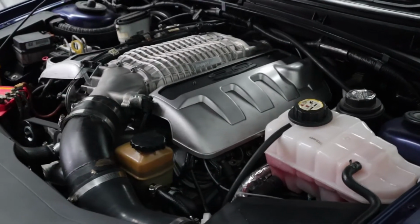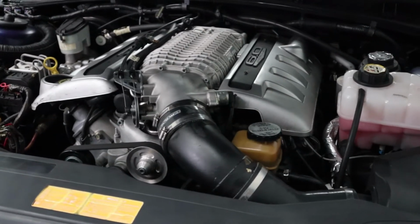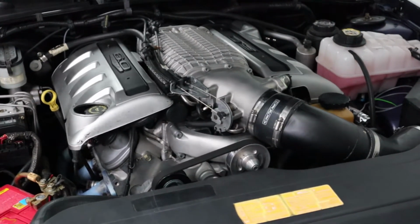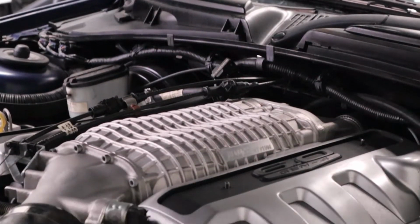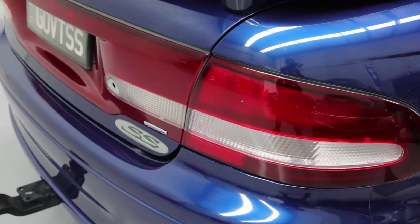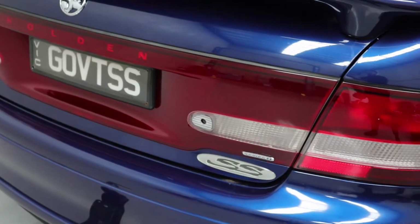So in its second iteration, the car did make quite a bit of power, in fact more power than was originally expected by the tuner. Fitted the supercharger, the intercooler, and all the other various bits and pieces that go with it, like the water pump for the intercooler. I also did a drop-in fuel tank solution, so it is an in-tank pump that uses factory mounting positions and factory wiring harness.